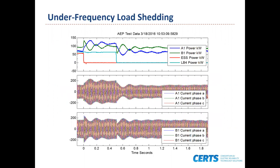In the next example, we had an even more extreme case of taking off the energy storage system. With both of these units being operated very close to their maximum power point, they cannot serve the load. And so we had under-frequency load shedding take power off about a half second in and allow the microgrid to survive. Again, these are all edge cases that we try to prove out the survivability of the microgrid in these essentially standalone conditions.